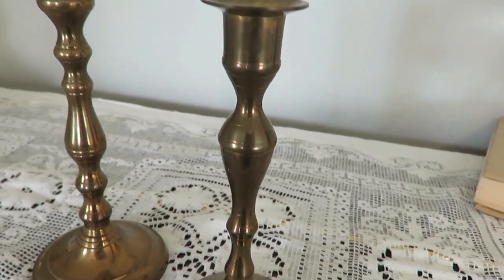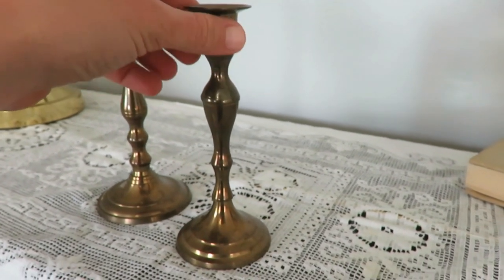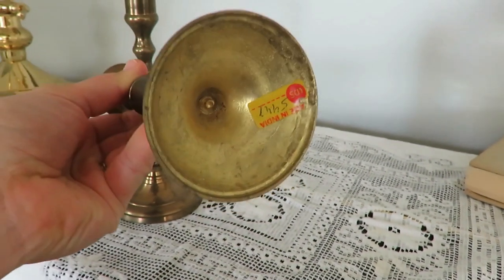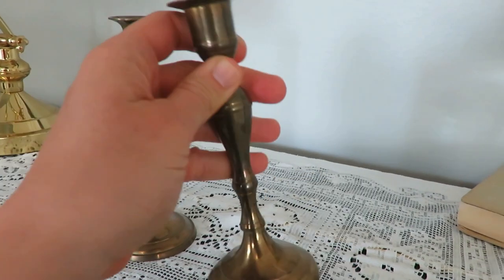particular things. So first thing I found were these candlesticks, and they do have some patina on it, and they were, I want to say they were 50 cents for the pair, and I just love the patina of it, the two different heights, and they're just so gorgeous, and I can't pass up old vintage looking candlesticks.